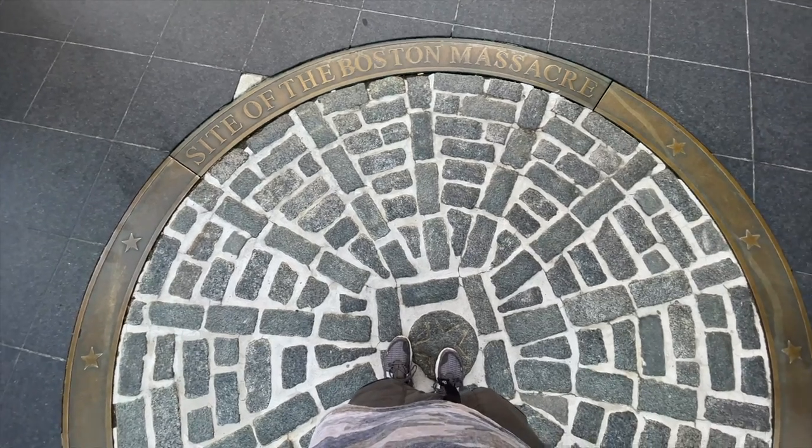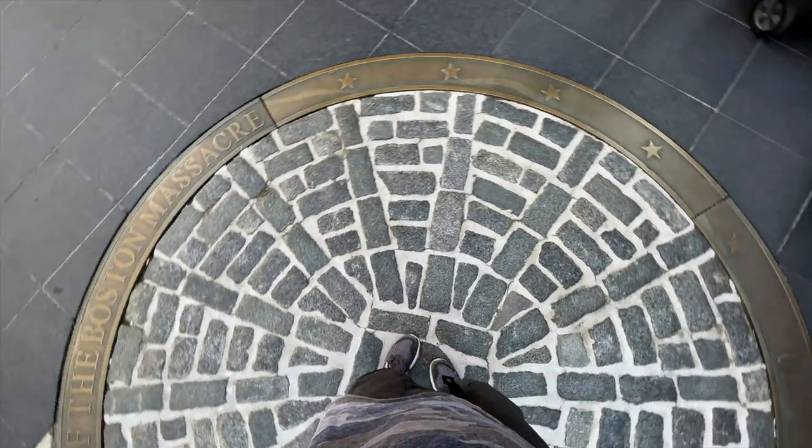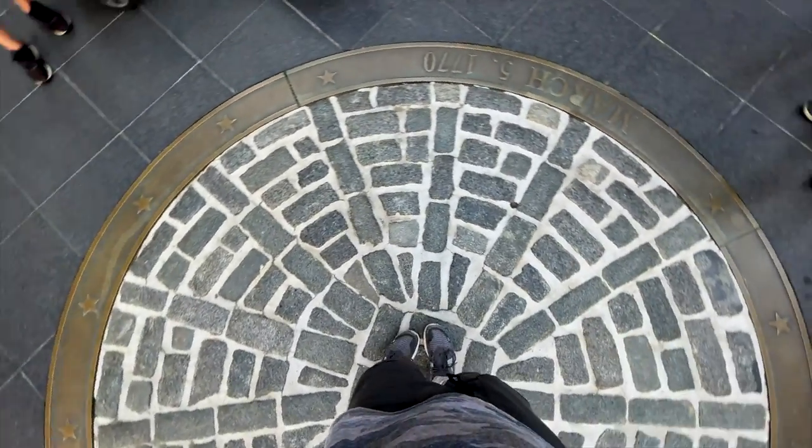Another stop is this place where us Americans would say the Boston Massacre occurred. Or was it really just a riot?